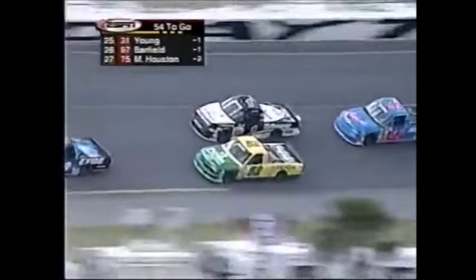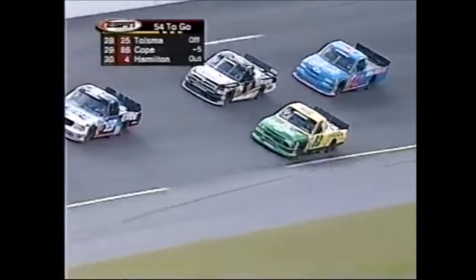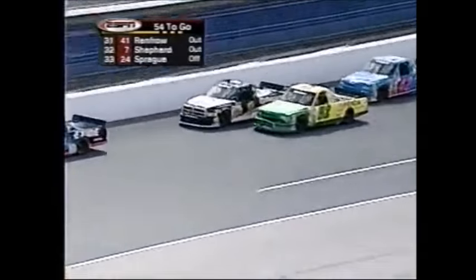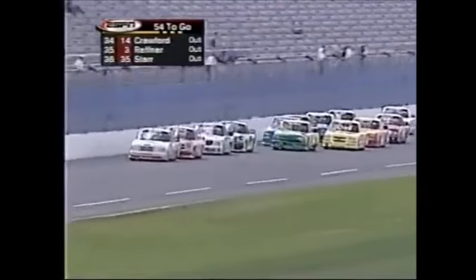Has just moved back into the lead, so we've set a new record with 18 lead changes. We've tied the record almost. Well, wait a minute, we need one more. We have 10 different drivers that have led. The record is 11, set back in California in 1999 in that great race.